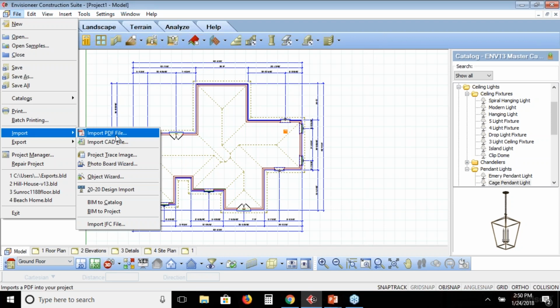But even if all you have is a PDF file from the homeowner of a sketch of an initial design, we can take that information, bring it in, and move that into a 3D model.